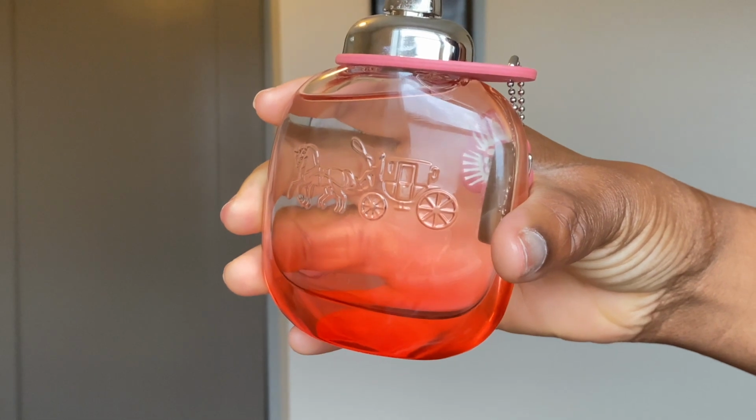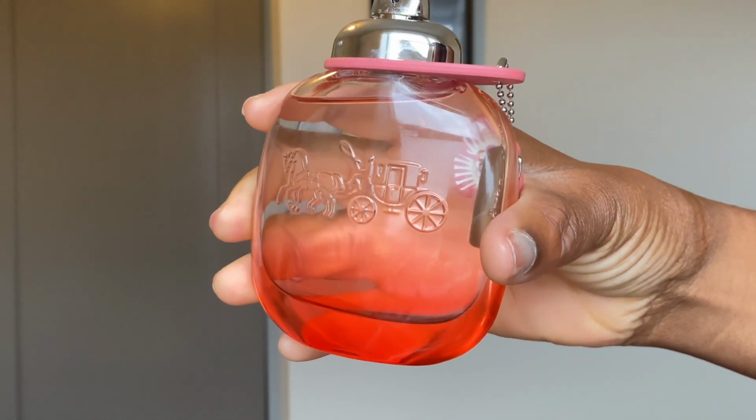Another scent that I'm reaching for recently is the Coach Floral. I got this perfume like 3 or 4 months ago, and it's been lasting long because I actually sprayed it a lot, but as you guys can see, it's more or less full. So I really like this one. It smells like flowers. If you want to smell very girly, very flowery, this is the perfume for you. So I would say go for this.